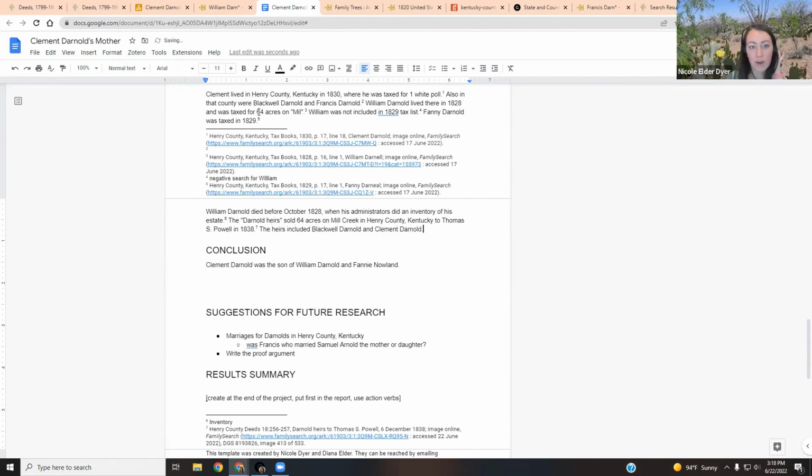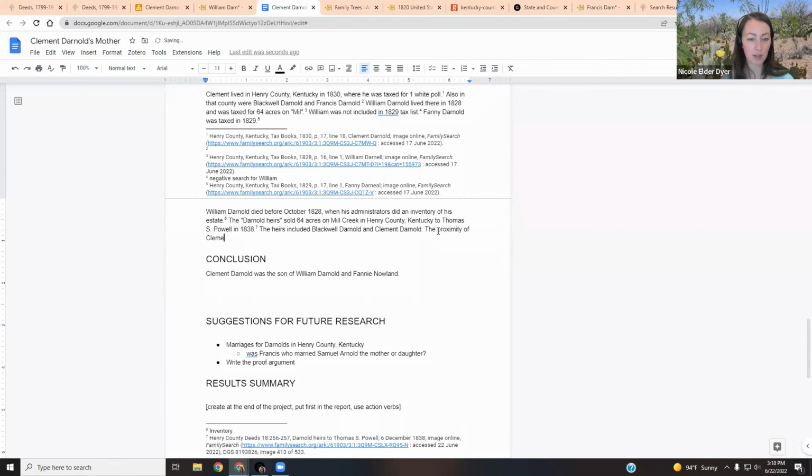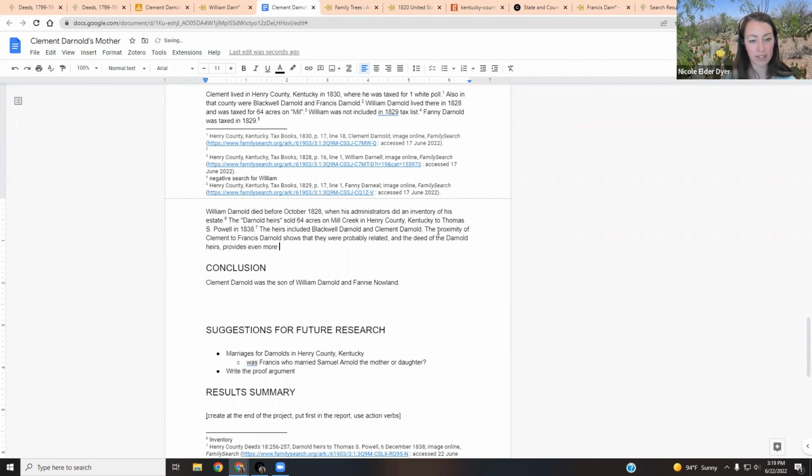And so then I guess we had already put Blackwell up here. So we included him in the tax information. It seems like they were all there together. Then William had died, and then the heirs split up the land. And then we could just conclude that the proximity of Clement to Francis Darnold shows that they were probably related, and the deed of the Darnold heirs provides even more evidence that he was the son of William Darnold.